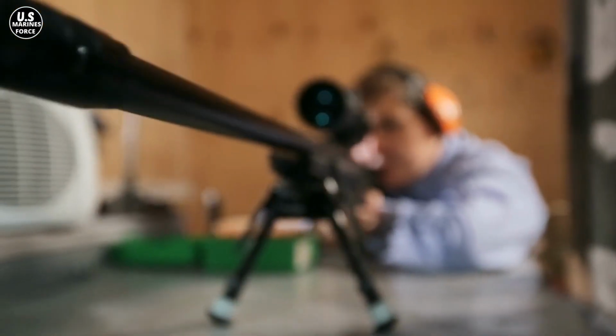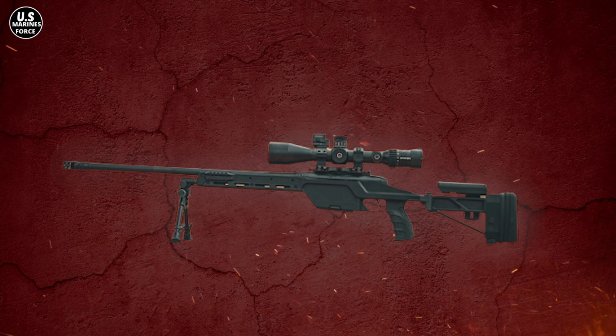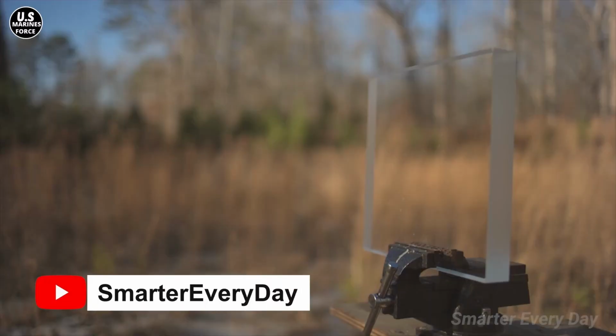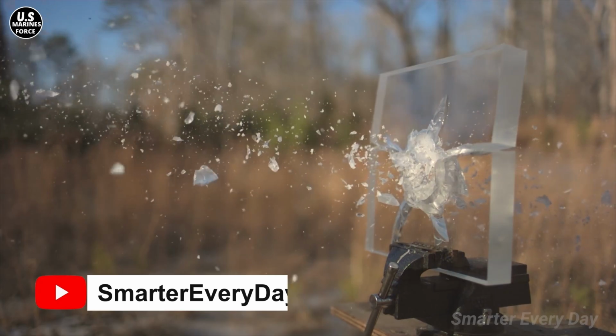That is, its tremendous velocity and significantly high weight will give the cartridge just what it needs to find its way through light vehicles and concrete walls. Should a target seek cover with regular barriers, they'll definitely be a goner since the caliber will most certainly penetrate.